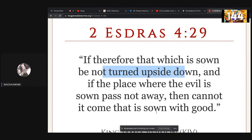Sirach 33:14 tells you that good is set against evil. So you can't have the good and the evil ruling at the same time. That's why evil is prevailing. Evil is the prevailing spirit right now in this world. But good and righteousness is going to be the prevailing spirit in the kingdom of heaven. So that's why this place got to go.